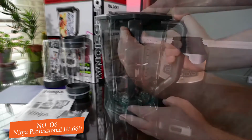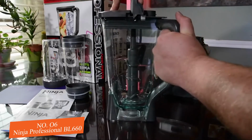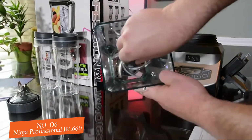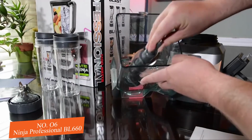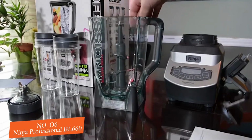To take the lid off, you just hit this release plate. It will pop up, and then you can go ahead and remove the lid. Now when we look inside, it does have a removable blade. The blade just slides down in there and slides out, which makes it really easy to clean. But I'll just let you know right away that this blade is super sharp.